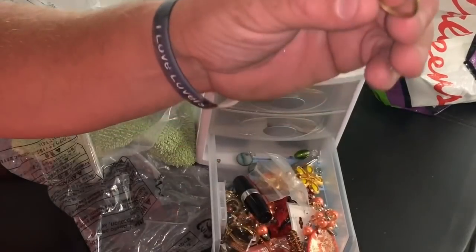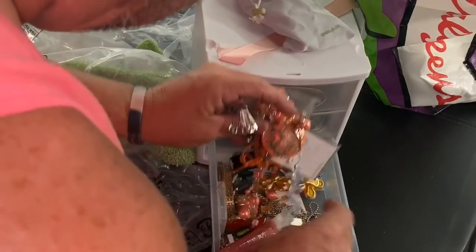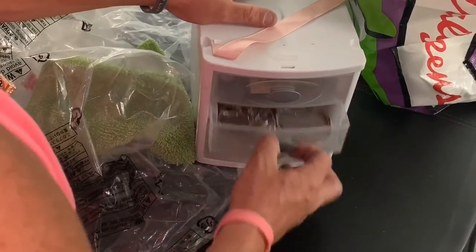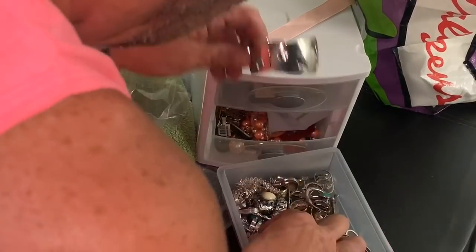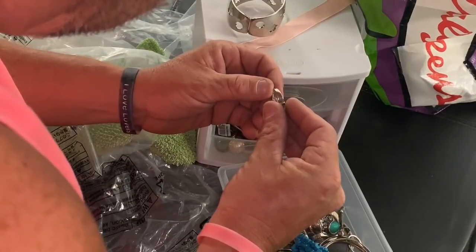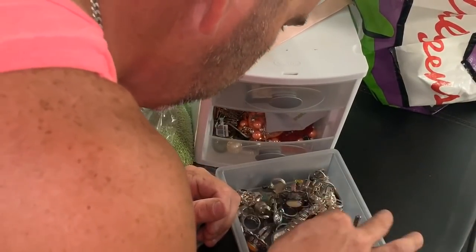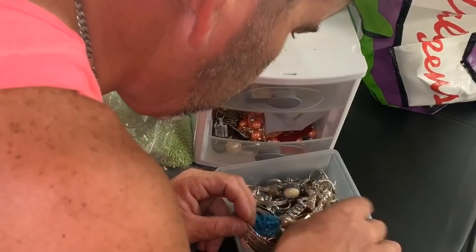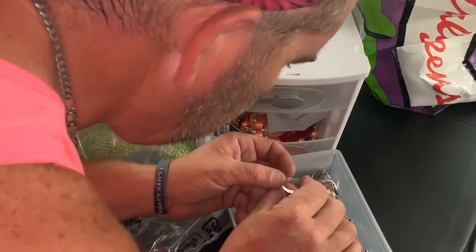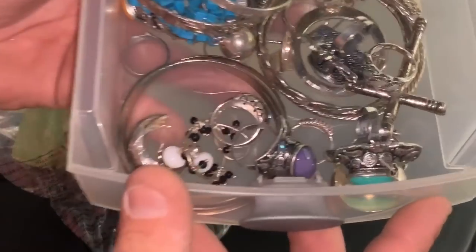18 karat it says. I don't think that's 18 karat. I think it's brass. That's a lot of steel. Oh, I thought that was something. 925. 925. Looks like a lot of silver. Fossil. 925. All right. Let's get a little close up here.